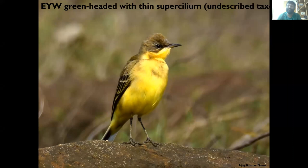And this mysterious type, which I also showed, I showed a photo from Bangladesh. The type green-headed again, but with a thin supercilium, if at all, doesn't fit Taivana, doesn't fit any of the known taxa or the known plumages. So maybe some undescribed taxon of eastern somewhere, but again recorded, and the calls are eastern.